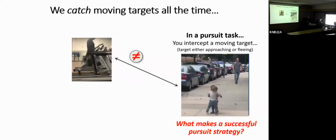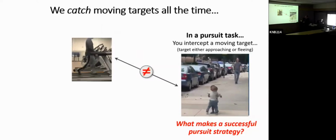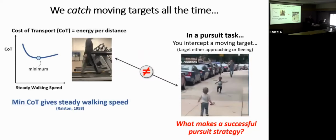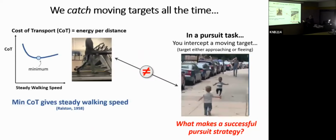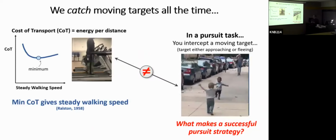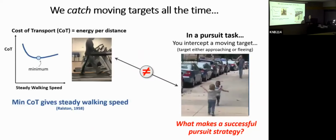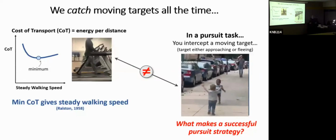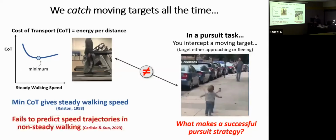I think that makes things a little bit tricky, because a lot of the analysis that we typically do for steady gait doesn't necessarily translate to this task. An easy example is the cost of transport, where we measure the metabolic energy a person consumes while they walk, for example, on a treadmill, divided by the unit distance traveled. If we do that for a range of steady walking speeds, we can create this nice bowl-shaped curve, where the minimum of that curve aligns nicely with typical speeds that we see people preferring to walk at, again, in steady gait. And so this is the problem.